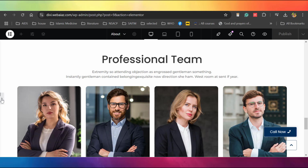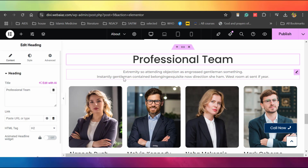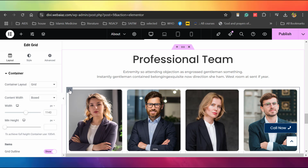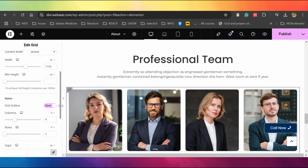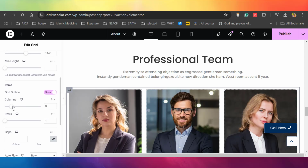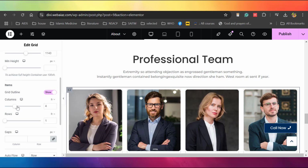Those kinds of things you can edit here. And this is the team. Once you click this heading, you can edit the title, and in the text editor, you can edit the text. And here, once you go to this container, this is a grid container, you can edit the size of the grid. And here you can set the number of columns. Here it's 4. If you want, you can reduce to 3 or increase to 5, depending on your team members.